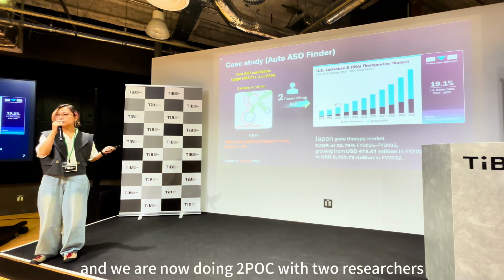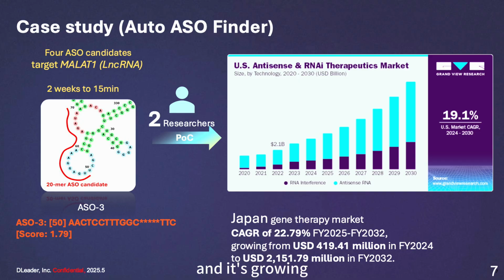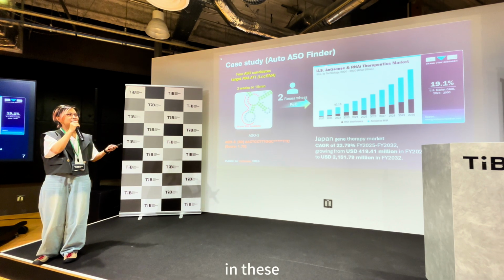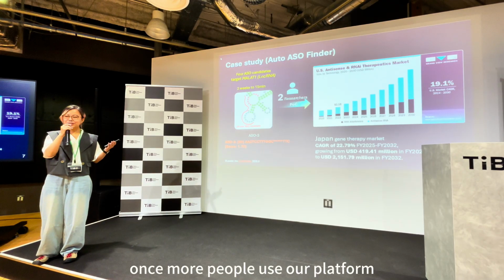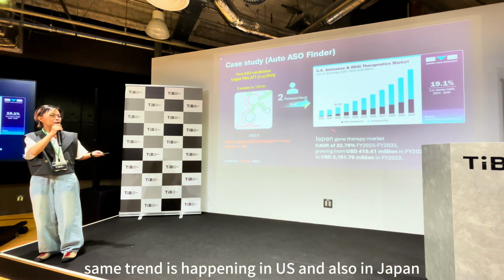And we are now doing 2 POCs with 2 researchers in universities. And on the right side, you can see the market growth of antisense oligonucleotides. And it's growing. It's definitely a promising market. What we want to see is more people using our platform for these new modalities, and once more people use our platform, this market will grow more. And the same growth is happening in the US and also Japan.